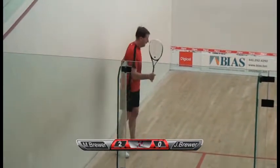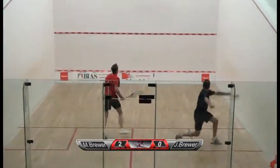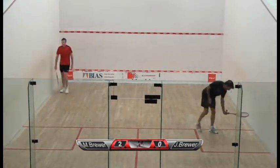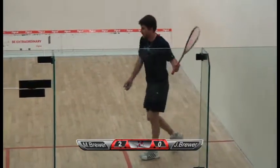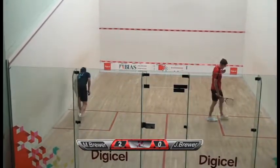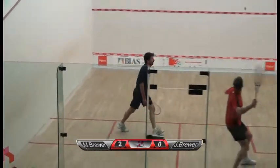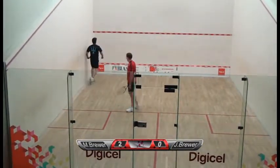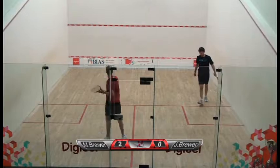Little breather here for both players. Oh, good hustle, good effort, nice volley. Scores 5-8. Murray's in a bit of a hole here. Jan looking to pull one game back. Unlucky. Ball's out of court. 6-8. Murray looking to draw level. Oh, Jan won't be happy with himself on that one. A little bit of fatigue in that drop shot there. 7-8. Murray climbing out of the hole here.